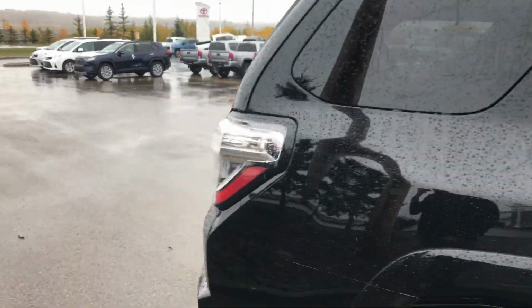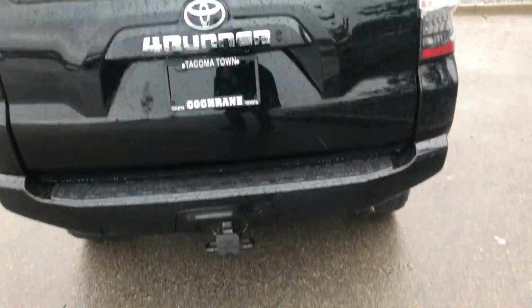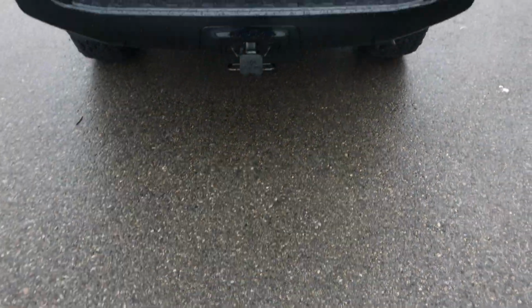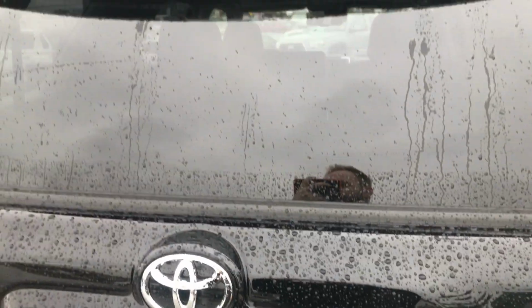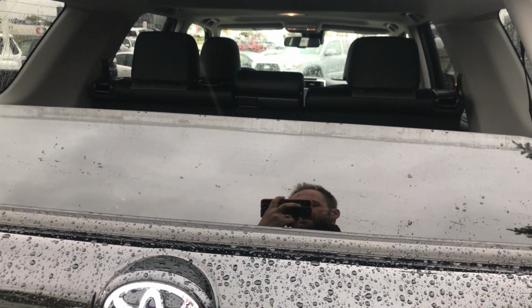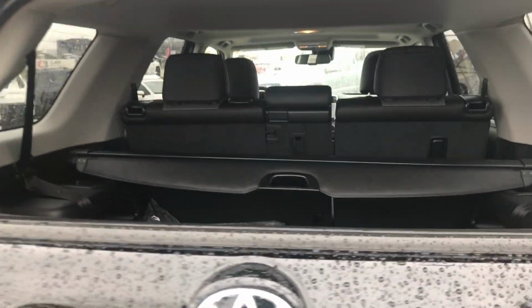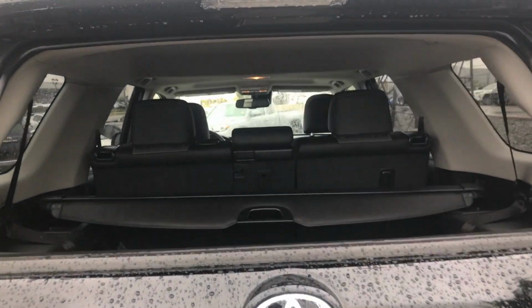One of the other upgrades in this guy is the SR5 now comes with the smart key push button stuff. So that's a smart key. And with that, you do get the push button rear window. You had to go to the limited to get that previously. And if you've ever had a 4Runner, that's one of my favorite pieces right there. That whole window comes back, so if you got an animal or anything like that, super nice touch.